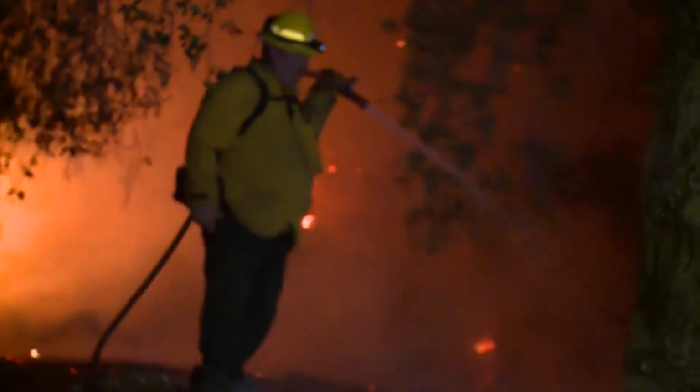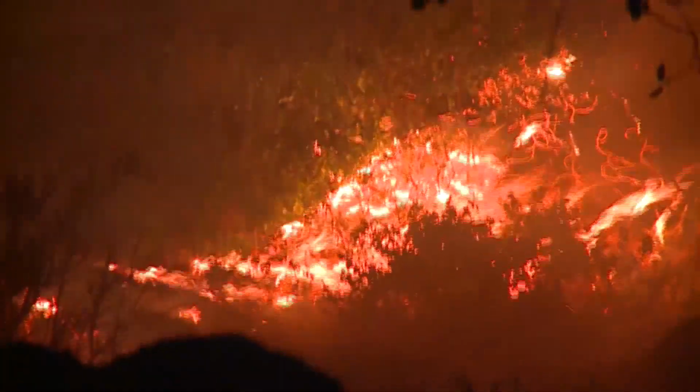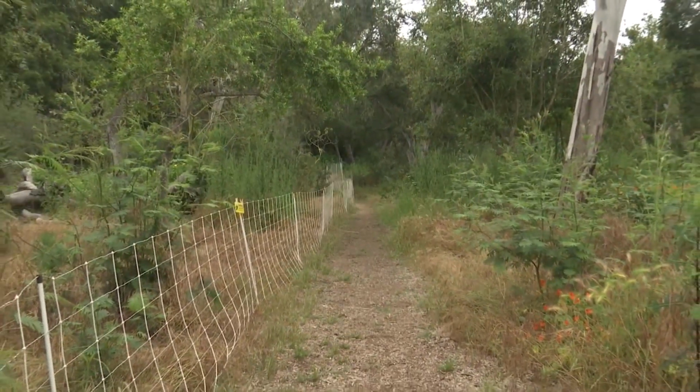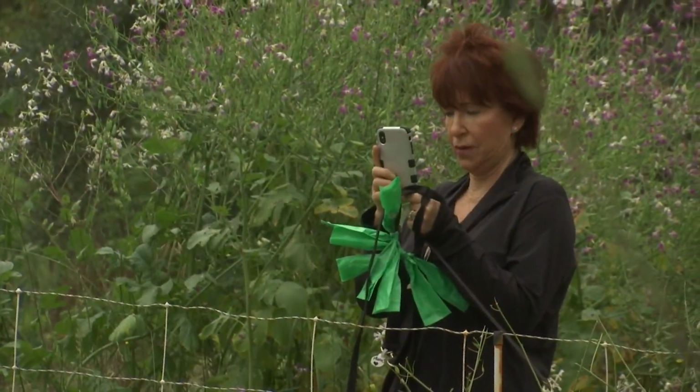Wildland fire specialists say a key part of fire protection is early prevention. So what we try to do is get ahead of it, get ahead of the problem, and try to do fuels reduction. This is also along a popular hiking trail, and those who come through here are impressed with the pre-fire season efforts. Keep it from running into neighborhoods. This is a great idea. Good idea. This is where we should be putting our efforts.